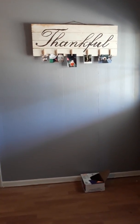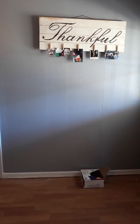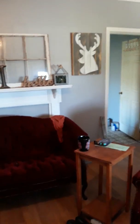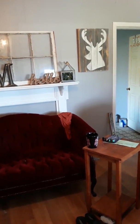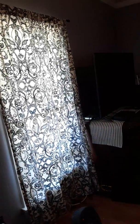This thankful sign is hung behind the door. I'll probably get a little bench or an entryway table to go down below it. I got that sign and the deer sign from a local store called Downtown DIY, and that's here in Hiram. I did hang the key holder, which I'm going to paint black. The curtains in here are temporary. They're what we had in the old house, just to get something hung up. I have something very specific in mind. I just have to pull the trigger and buy it. My Amazon card is full. Just waiting on payday.